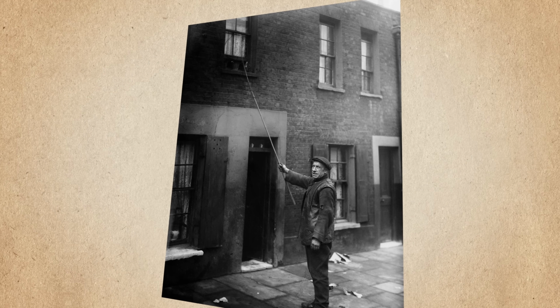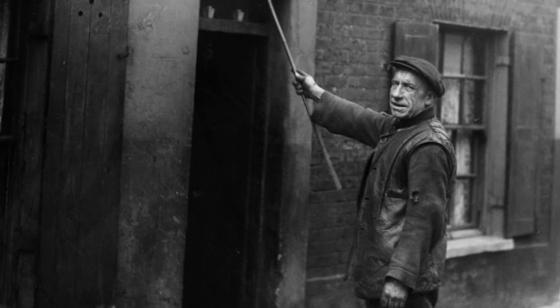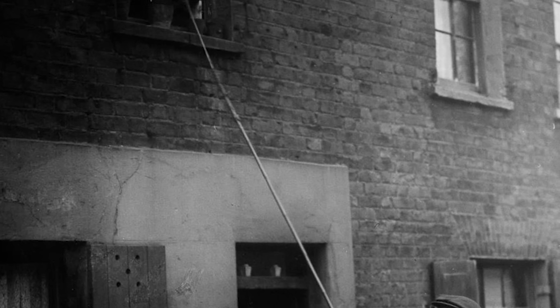A knocker-up does his job in London in 1929. Using a long stick, his role was to wake people by tapping on windows or doors, prior to the widespread use of alarm clocks.